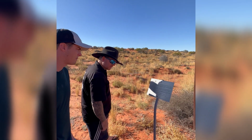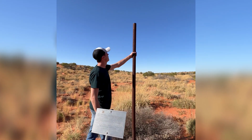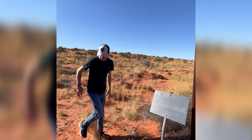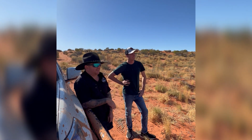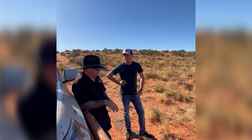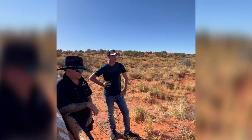They blew the holes, so little blast patterns to get through. That's pretty cool. That's the marker there, mate. B270. Well, that's also an indication that it doesn't matter how remote you are, someone's been out here blowing things up, digging holes, drilling holes in the middle of nowhere. It just proves that nothing in Australia is actually remote or really untouched.